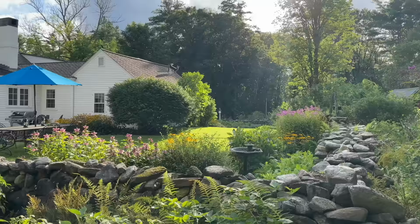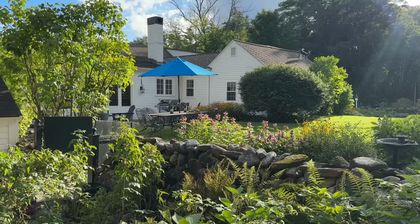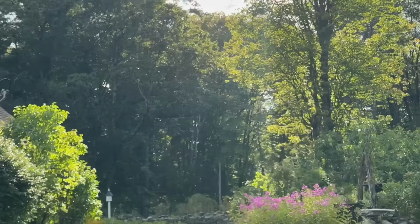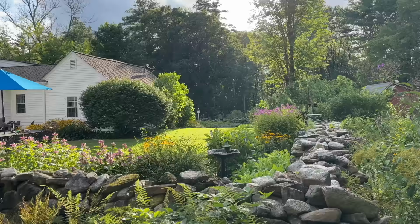I'm learning to live with some things as they are while I'm doing other things. I was watching another YouTube channel and, oh, we have a hummingbird there. I was just wondering if I would see a hummingbird because of the ironweed. There she went. I was watching a show and she was talking about real simple living.